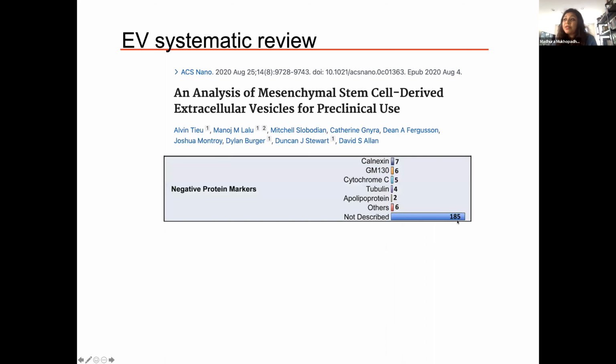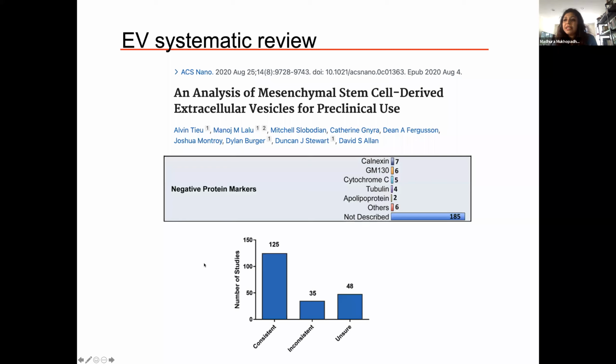The authors here found that 185 out of 206 papers did not analyze a negative marker. The guidelines also suggest uniform nomenclature based on size criteria for EVs, such as exosomes or small EVs, microvesicles or large EVs. The study here found that only 61% of the papers used the correct nomenclature. The rest either did not analyze for particle size or used the terms interchangeably. Reporting like this leads to such a lot of confusion and inconsistencies in the interpretation of data. And it not only affects people that are reading it, but also people that are building their data based on this.